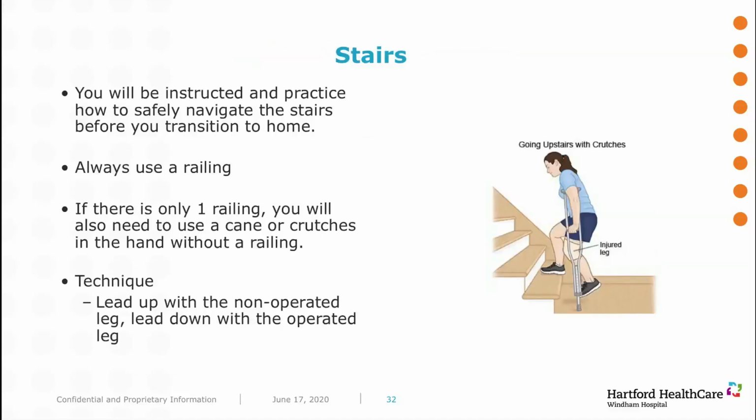You will be instructed and practice how to safely navigate the stairs before you transition to home. Always use a railing. 2 are ideal, 1 on each side. If there is only 1 railing, you will also need to use a cane or crutch in the hand without a railing. It is more common to use a cane. The technique is to lead up with the non-operated leg and lead down with the operative leg.